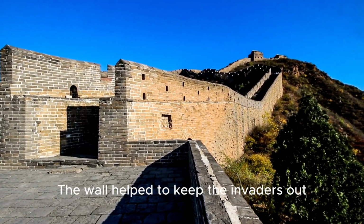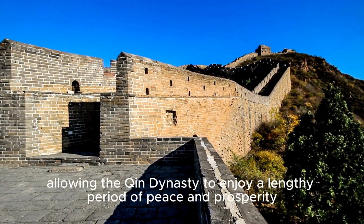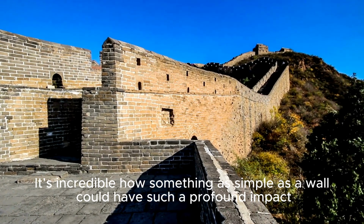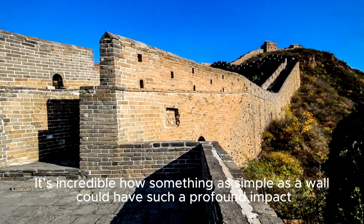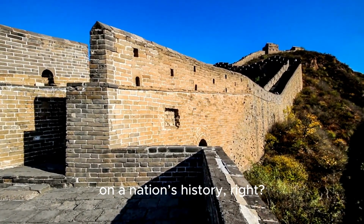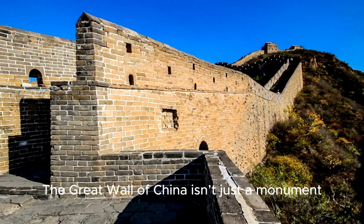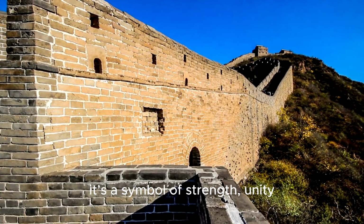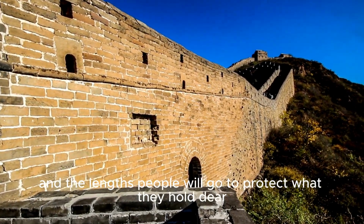The wall helped to keep the invaders out, allowing the Qin dynasty to enjoy a lengthy period of peace and prosperity. It's incredible how something as simple as a wall could have such a profound impact on a nation's history, right? The Great Wall of China isn't just a monument. It's a symbol of strength, unity, and the lengths people will go to protect what they hold dear.